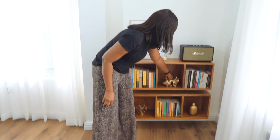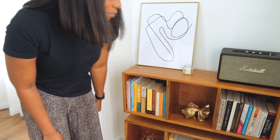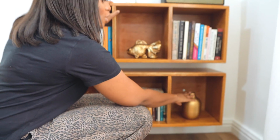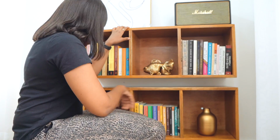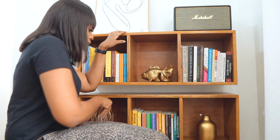I've had this for a very long time. I've had this since 2015, and then these as well, I've had them for a very long time. This used to be copper. If you guys remember from my old room tour, this was the vase that I had on the table in the bedroom, but then I just spray painted it gold. And this used to be copper as well. I spray painted it gold too, just so that it looks great here.